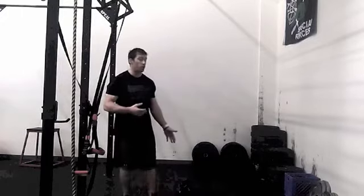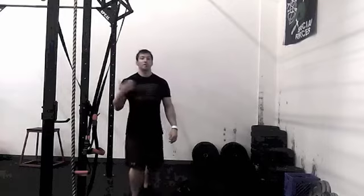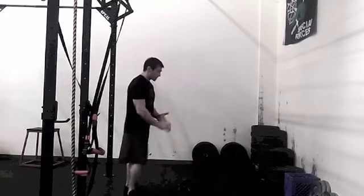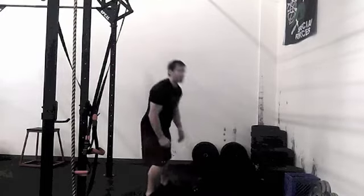So when you first start off, you only got to get 10 reps. You get the rest of the remaining amount of the minute to rest. Once that minute, top of the minute rolls around, then we got to go to 12. All right, so for your kettlebell swings, you can progress this as well.